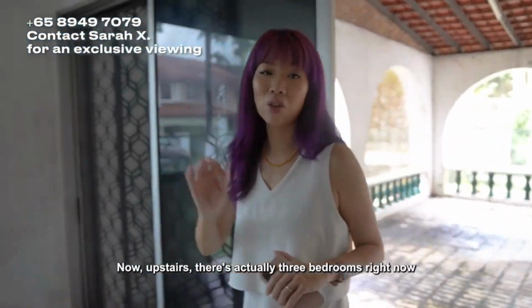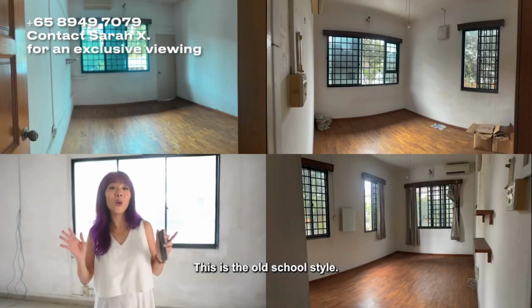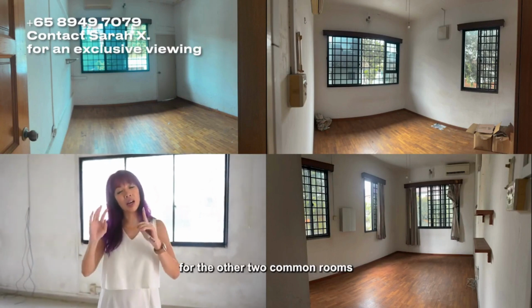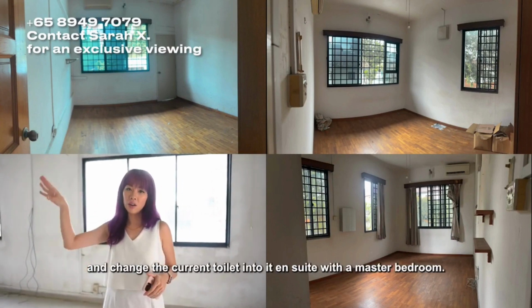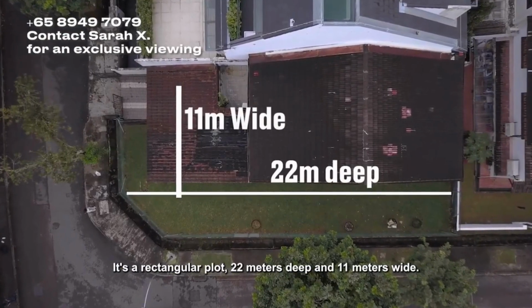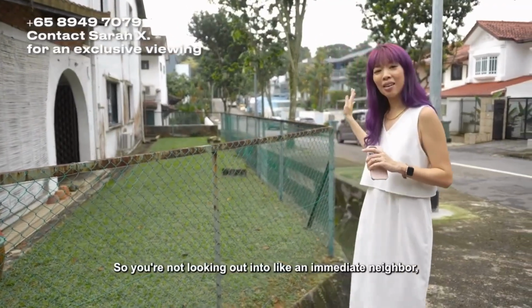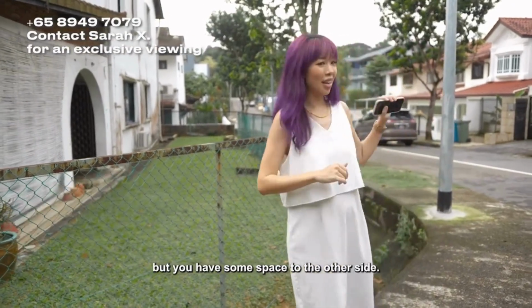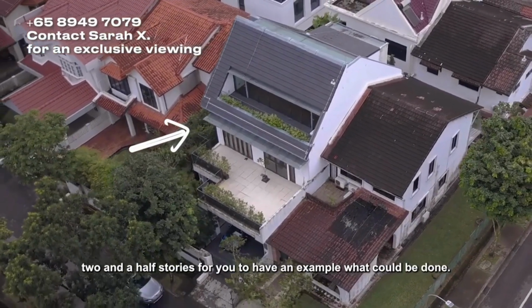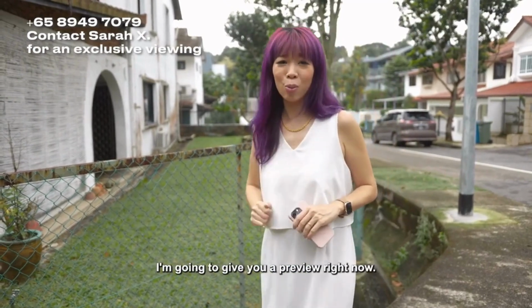Now upstairs, there's actually 3 bedrooms right now, of which only 1 toilet is meant to be shared among all. This is the old school style. But of course, if you want to do an A&A, you can just add toilets for the other 2 common rooms and change the current toilet into an ensuite with a master bedroom. It's a rectangular plot, 22 meters deep and 11 meters wide. And not only that, we are the corner semi-D, so you're not looking out into an immediate neighbor, but you have some space to the other side. And also, we have the other neighbor already doing 2.5 stories for you to have an example of what could be done. So if you want to come down and view the site, look at some of what the other neighbors have done, I'm going to give you a preview right now.